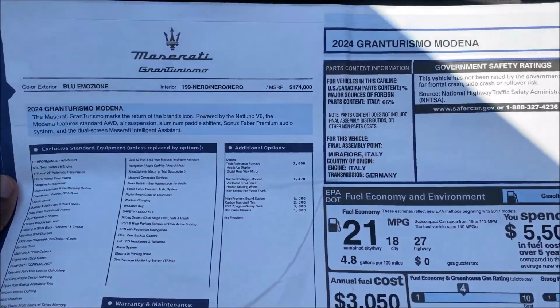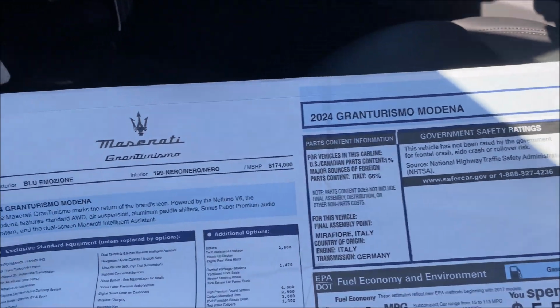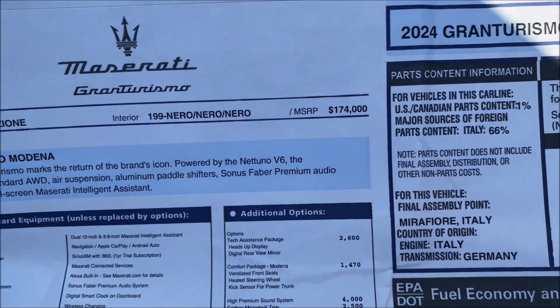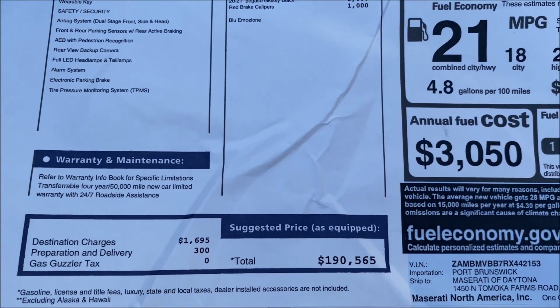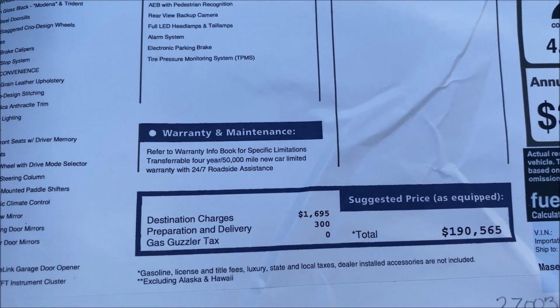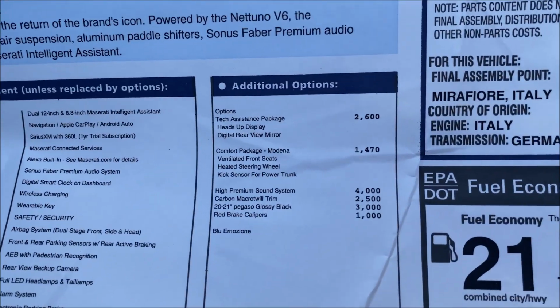So how much is it going to cost us to sound like this 2024 Gran Turismo Modena? Well, 174 starting, and after additional options that we have here, we're looking at a total price of $190,565 after the $1,695 destination and a $300 preparation delivery. So these are our options here, you guys.